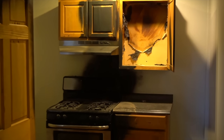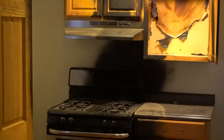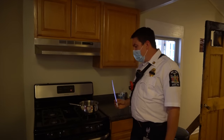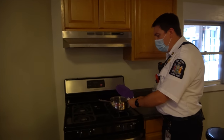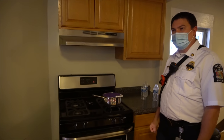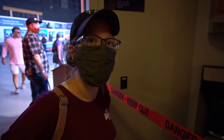So, the way we put out a grease fire is, obviously you turn it off first, then you take the top of that pot in hand, come in at a 45 degree angle so you're pushing any fire away from you, and put the top on to smother it. There you go. See, I didn't know that. I think I would have freaked out and just poured water on it, even though I know not to. I'm glad we came to the fair.